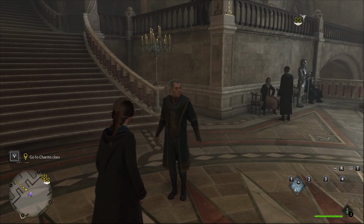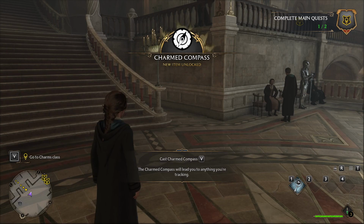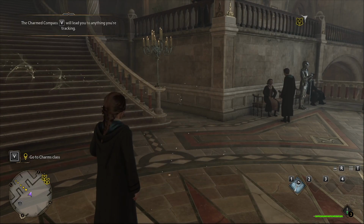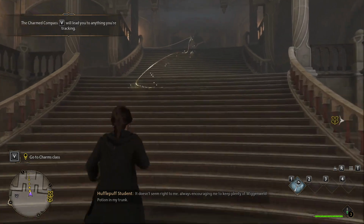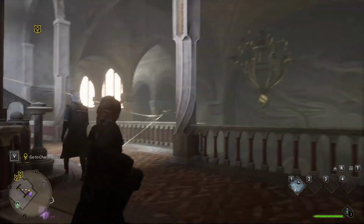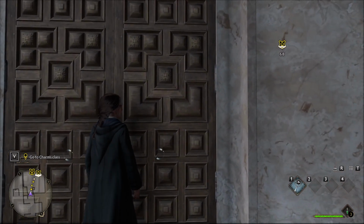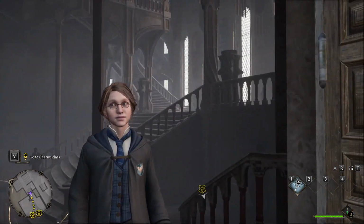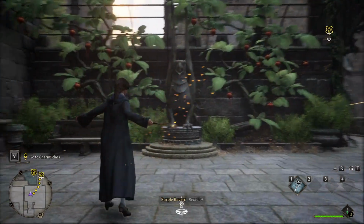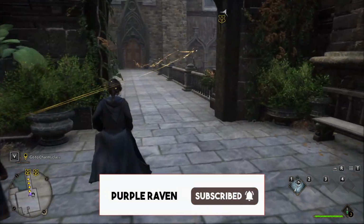Okay, so we're gonna go to Charms. Okay. So cast Charmed Compass. What happened? Oh! Okay, Tinkerbell. I get it. I'm after you. Maybe in this case we should call it a snitch. Pardon me. Oh god, that's Peach, isn't it? Revelio. Just see if anything popped up. Doesn't look like anything did. Okay.